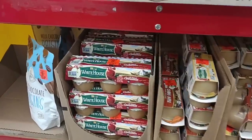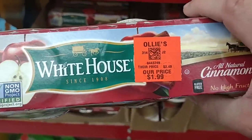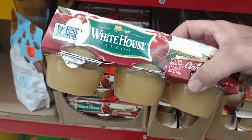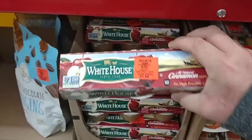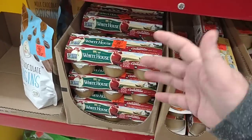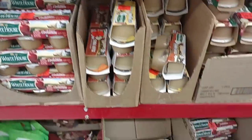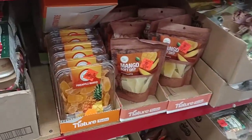I remember when these White House applesauces were $1.25 for six of them. Looks like they've gone up, $1.99 now. It's good. I mean, it's good applesauce. This one's got the cinnamon in it. I think this is the one I got last time. It was pretty good, but again, I do feel like $2 is a little much for OLLIE'S. Mott's is $2.99 pretty much everywhere we go anymore. And that could have gone up. That's the last time what I've seen.